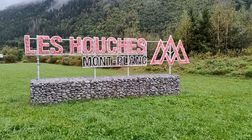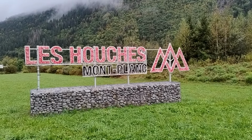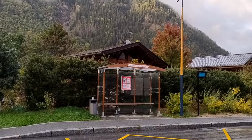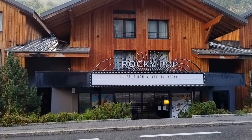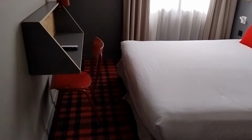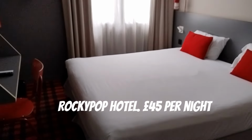After around a 20-minute and fairly uncomfortable ride on the 101 bus, I arrived in Les Houches. It was a very short walk from the bus stop to my hotel, the Rockypop. A nice but good value ski lodge with a quirky character. Check-in was straightforward and I asked for my day pass for the train tomorrow. Make sure you remember this. I found my room with a very comfy bed and was grateful for a few hours rest. The room price was only £45 per night.